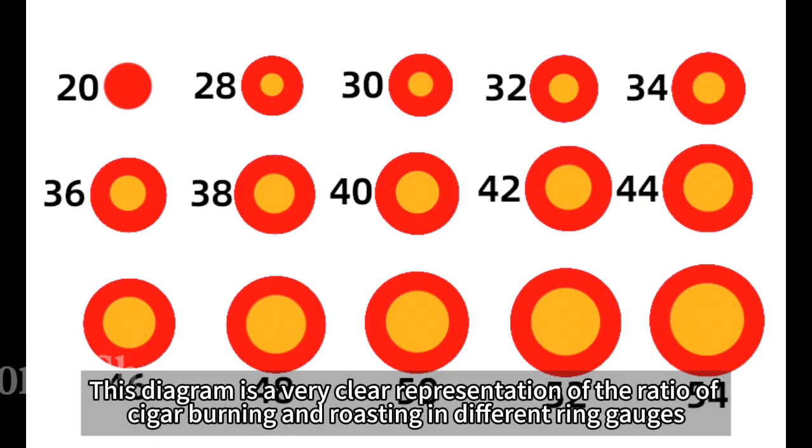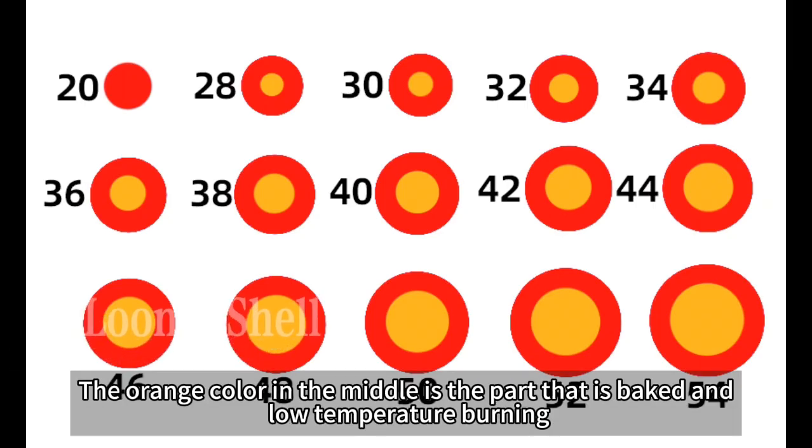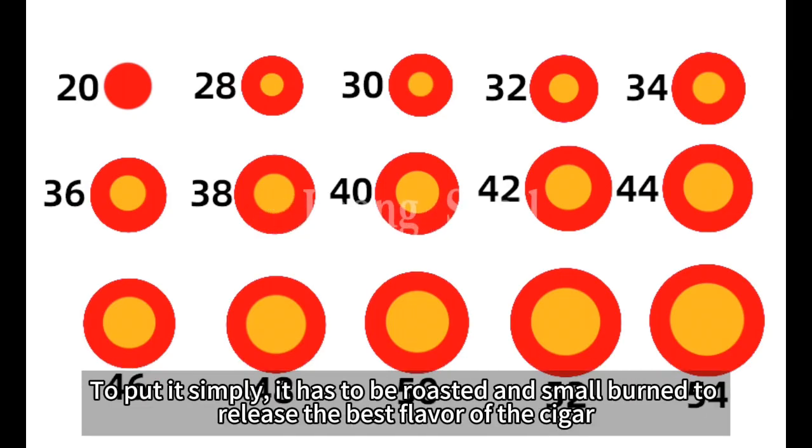This diagram is a very clear representation of the ratio of cigar burning and roasting in different ring gauges. The red color of the outer ring is the burning part. The orange color in the middle is the part that is baked and low-temperature burning. The temperature of the filler part must be constantly changing between roasting and low-temperature burning to release the best flavors. To put it simply, it has to be largely roasted and little burned to release the best flavor of the cigar.